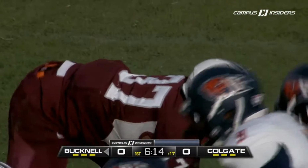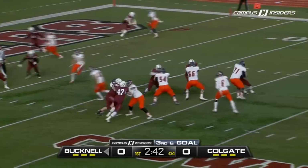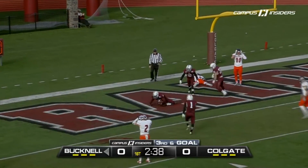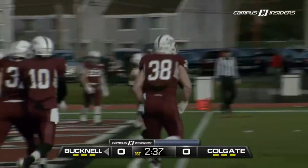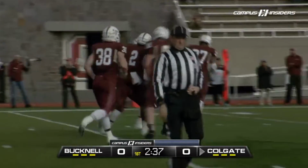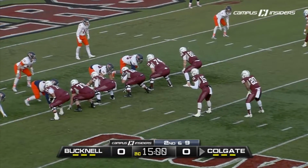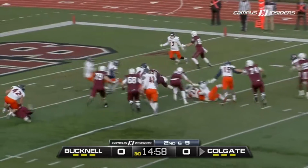And in the hoop, they call it. So 3rd and goal here for the Bison. Nitti. Pocket collapses. He throws it. It's intercepted in the end zone. Picked off by Chris Morgan. And a great interception defensive play there, just as Bucknell would look like they were going to get on the scoreboard.